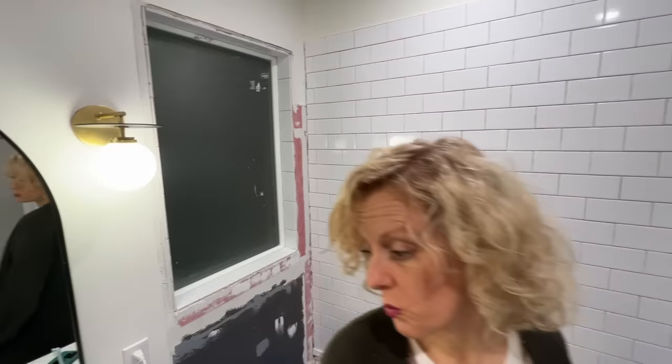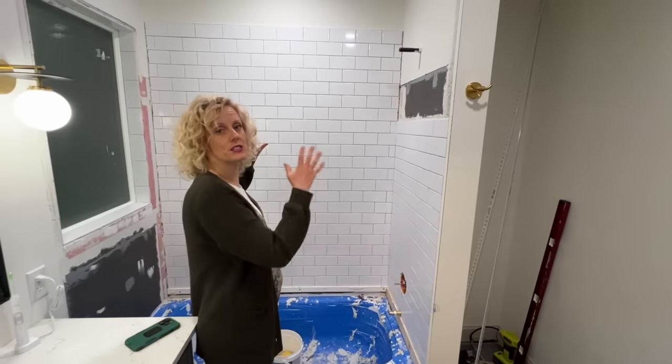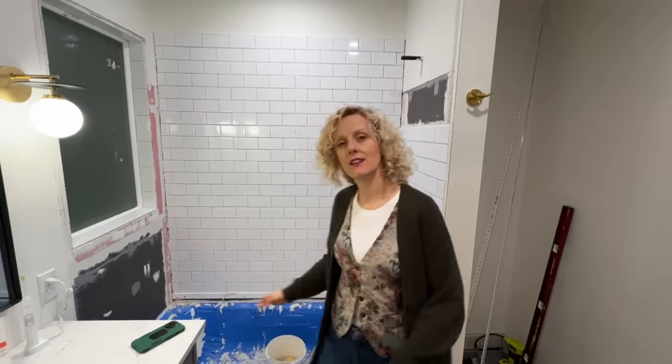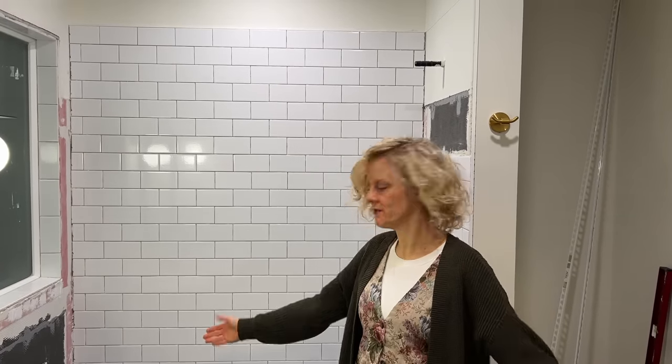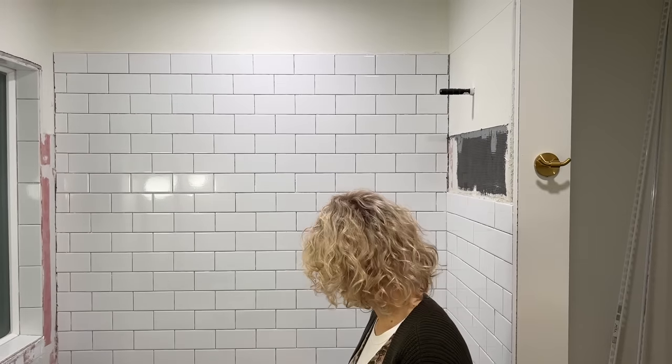I didn't. It is way brighter in here, though. Can you tell? This is reflecting so much light. I'm not sure if you can tell. Welcome to our master suite. It's sweet, isn't it? It's getting there. It'll be another 2 or 3 days.